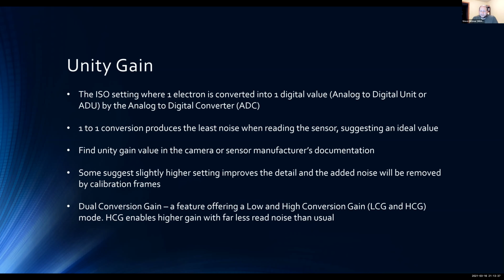There's another thing I ran into called dual conversion gain. It's a feature that some of the higher end cameras have, where at a certain gain level, a high conversion gain mode kicks in. And at that threshold, it enables higher gain with far less read noise than it might usually have, without impacting the dynamic range of what it's able to sense. So in case you see that phrase, you have a rough idea of what that means.